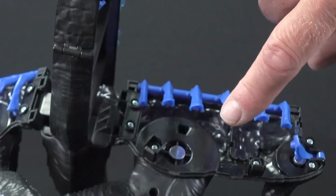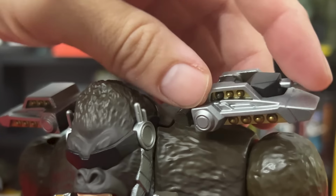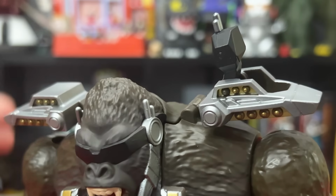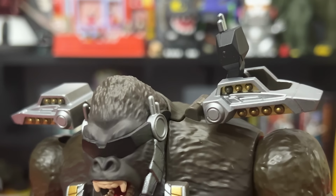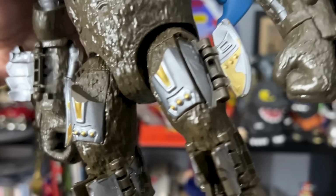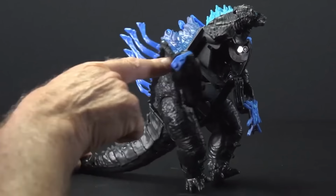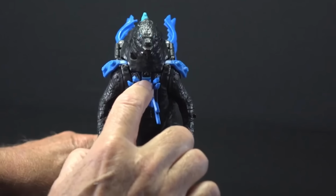These figures have a lot of transformational parts and some are easy to miss. In fact, in my last video, I neglected to raise Kong's little shoulder radar here. And I didn't even know there were doors in his thighs until somebody in the comments told me. Maybe I should have spent less time making fun of this guy and more time listening to him.